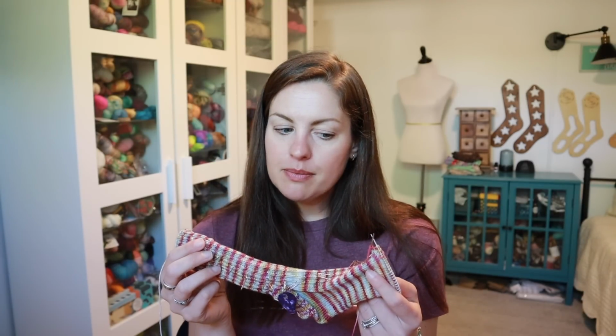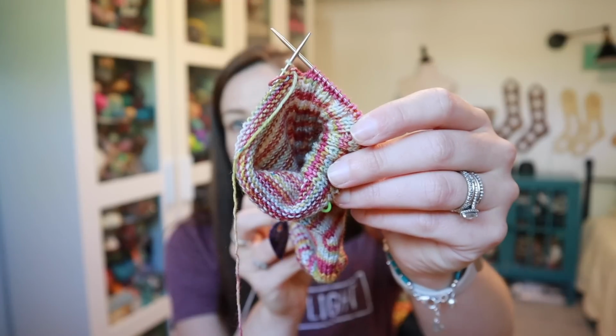What else about this? I think that's it. I already said 64 stitches. Using 9-inch, so US 0, 2mm ChiaoGoo red lace are my sock needles of choice. That's the only sock work in progress that I have. I really, really want to get those done before I start anything new. And then I think it's going to be a lot of vanilla socks.